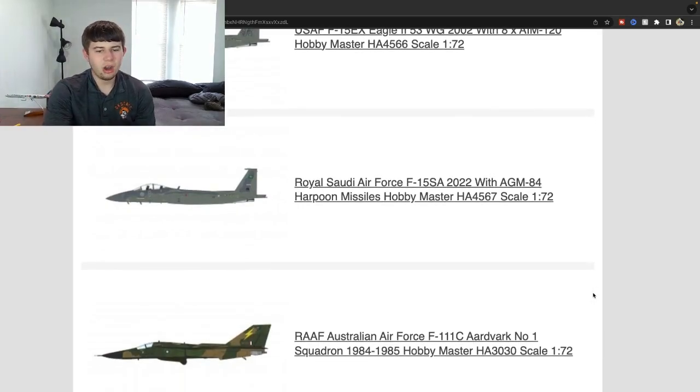Following that, we have a RAAF Australian Air Force, that did come up again. That's pretty funny. F-111C variant. This is the Australian No. 1 Squadron, 1984-1985, and that is a really cool looking plane. I like the green and brownish combo. That is a really cool livery, and of course the yellow spark looks really nice, and I really like that. So good job right there for the Australian Air Force. Gosh darn it, Australian Air Force.